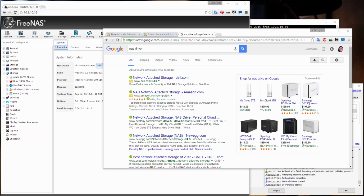So today I wanted to talk about something that is very near and dear to my heart right now. It is actually my home server. I currently run a server setup which is a NAS server, and I've had a couple of these in the past. I've had some from D-Link. I've had some from Netgear.